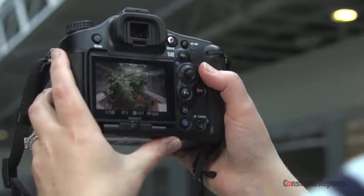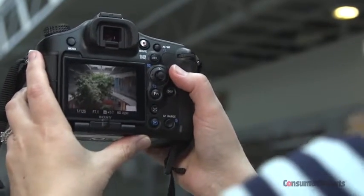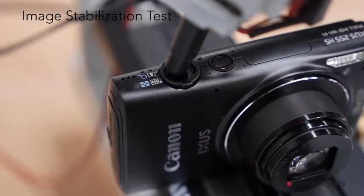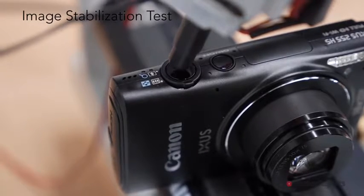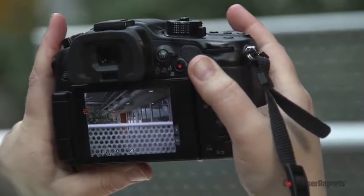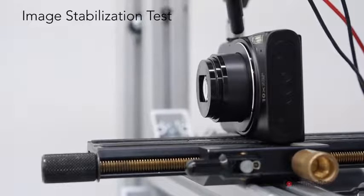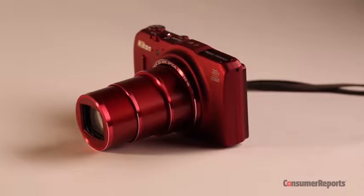Image stabilization compensates for shaky hands and helps you capture sharp images using a slower shutter speed. The two best types of image stabilization are optical and mechanical. The optical version takes place in the lens, while the mechanical version happens in the camera body. Image stabilization can make a big difference in the sharpness of photos, especially if your camera has an optical zoom greater than 3 times.